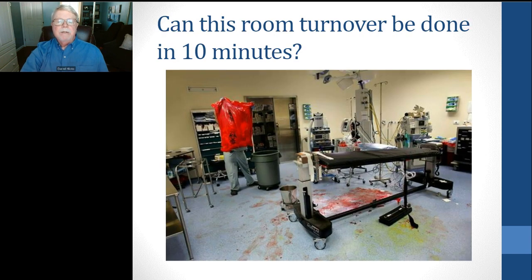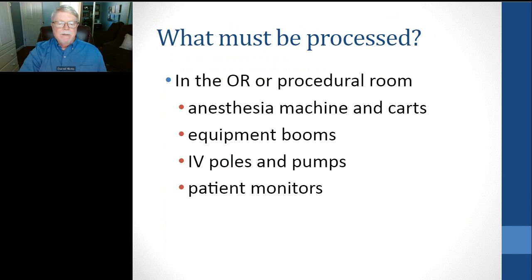This isn't a poll question, but I'm just asking you, with the expectation that we have 10 minutes between cases, can this room be turned over in 10 minutes? And I maintain that it can't. This is probably an emergency case that was brought in, but those rooms are going to take a lot longer to process. So what must be processed? In the OR procedural room: anesthesia machine and carts, equipment booms, IV poles, pumps, patient monitors.